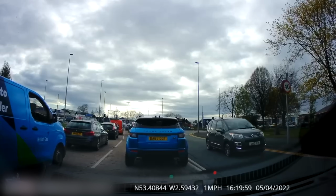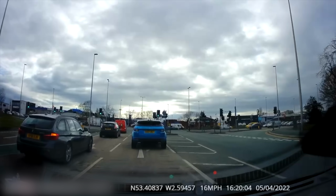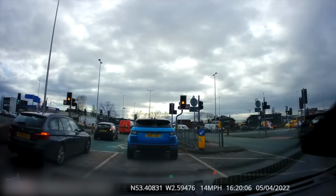Whether this lane choice by the blue Range Rover is purposeful or a mistake, it doesn't matter. Do your best to accommodate and help flow.